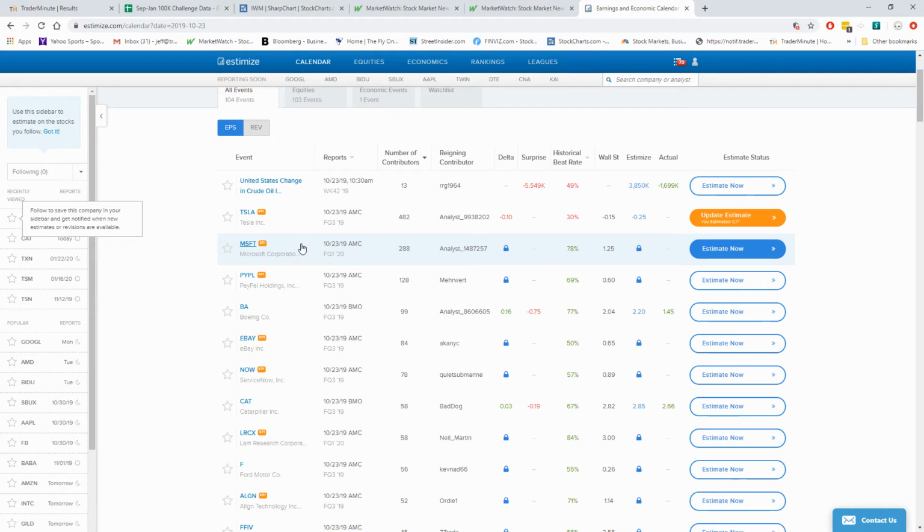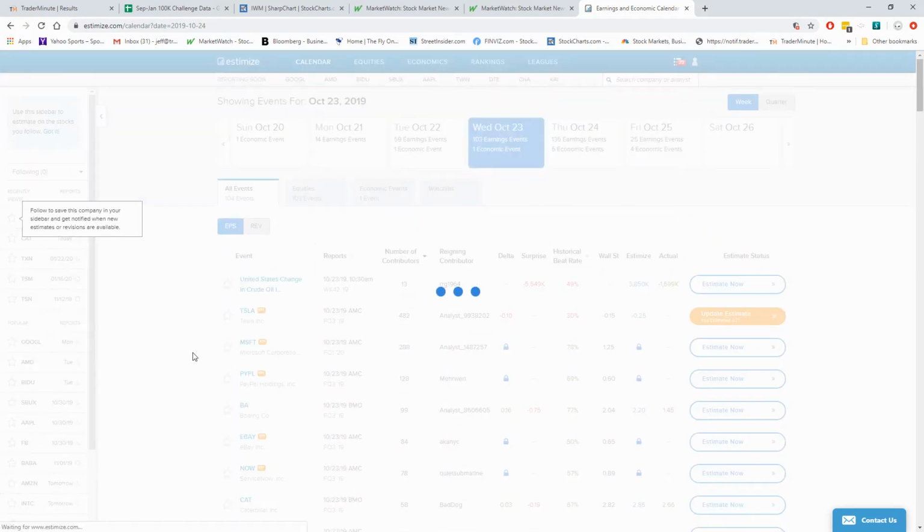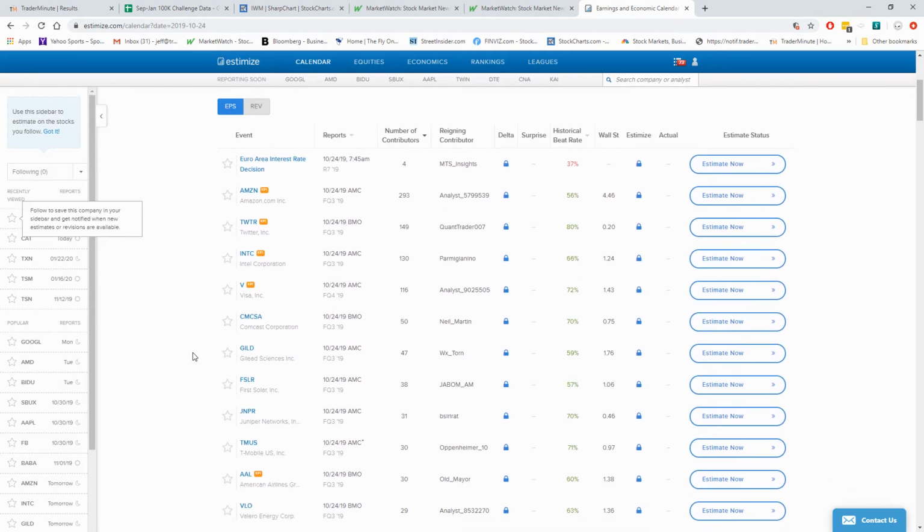To me, that is the biggest one on tap. We do have Ford and Tesla, but I really don't think those are going to be market movers. To me, Microsoft is the market mover there. And then tomorrow afternoon, we'll have Amazon, we'll have Intel, and we'll have Visa, which all three will be market movers here.